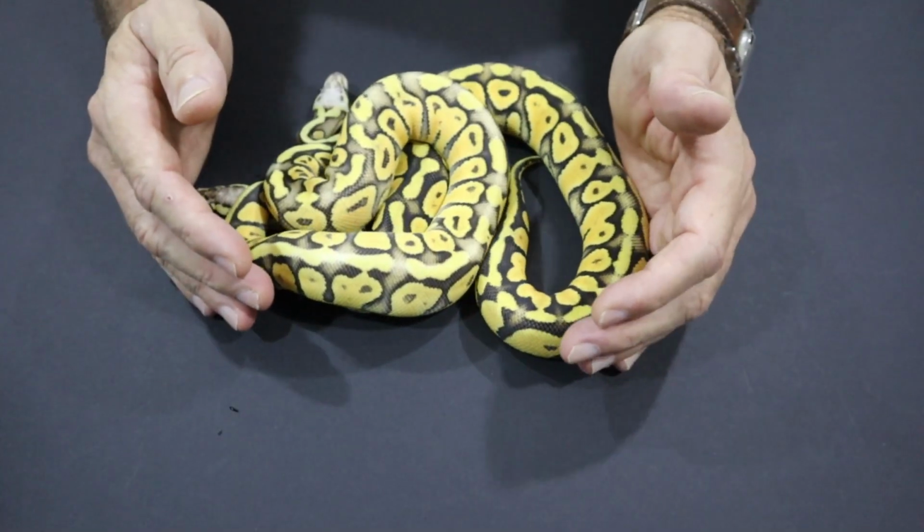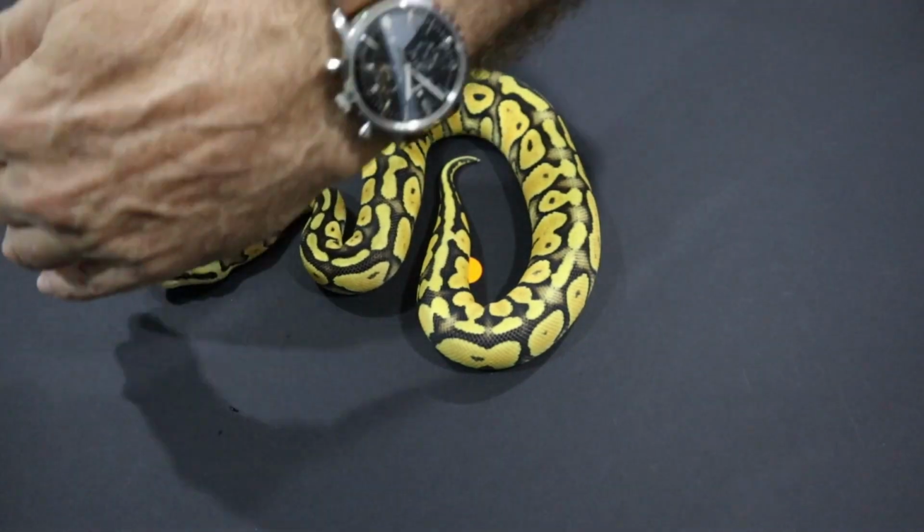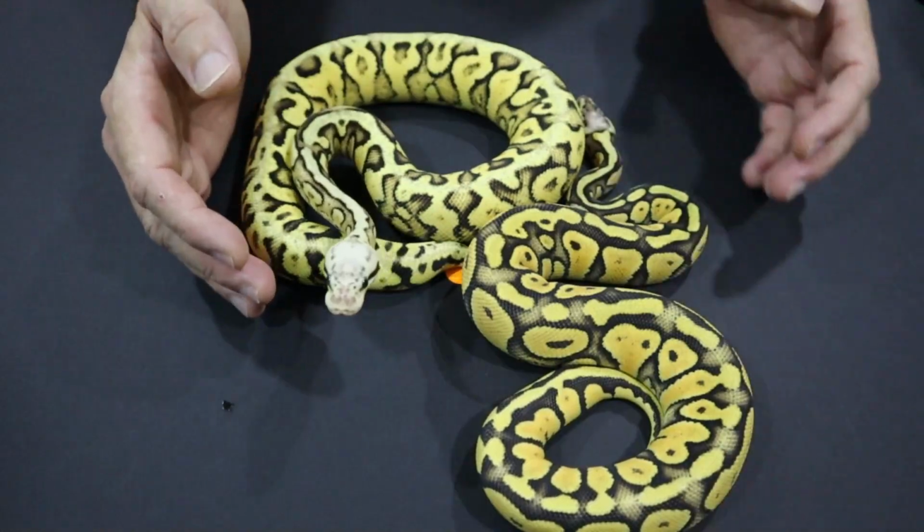Let's compare each of these snakes to the multigene female. So this is the pastel vanilla, possible Yellow Belly, and here we go side by side. You can see the head stamps are different.